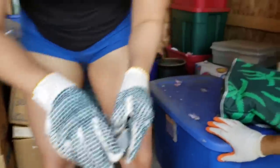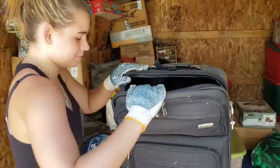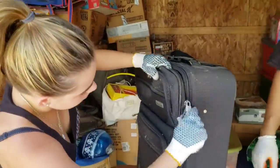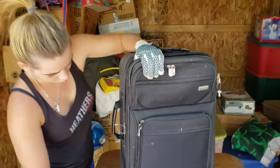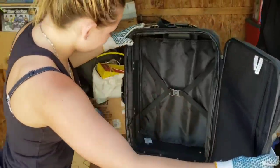You know what I'm thinking? What? I'm thinking it is time to get into the suitcases. Yes! Let's see what's in here. Suitcase number 1 out of the 5. Yeah. We're opening them. And he's empty. Nah! No!